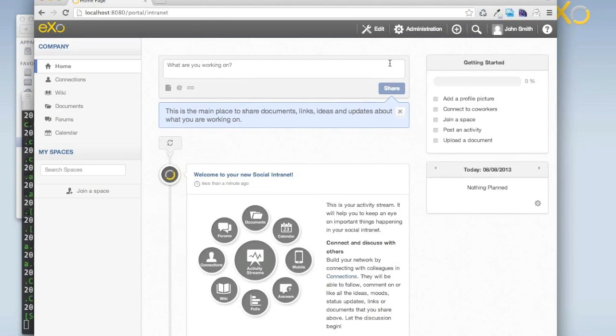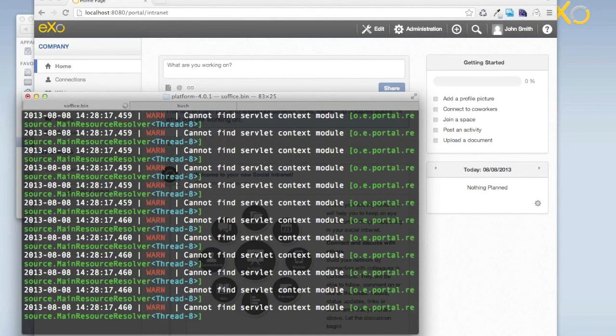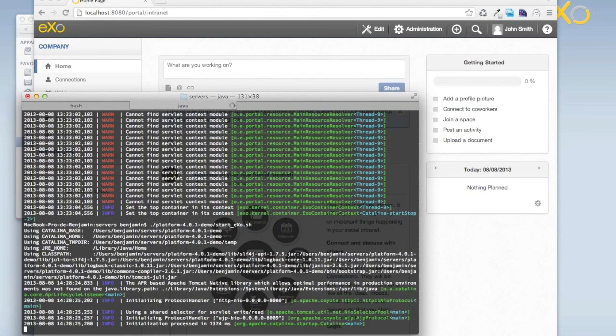You can go to the administration and add users, and start playing with the platform. But because it will take a lot of time to create new users, I will now stop this one. It was quite quick. And I will start another one, which already has users and data inside it. So again, start it again.